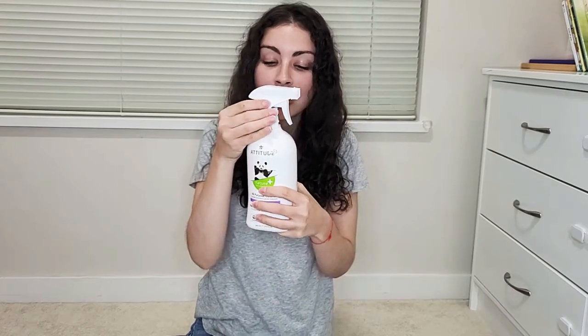This is aromatherapy in a bottle. This is the Attitude Nature Plus Technology All-Purpose Cleaner. Cleans efficiently on any surface. It's in the scent of lavender. Hypoallergenic as well. Oh my god, I've opened this like 30 times today. Seriously, it's so good. You just want to keep smelling it. It's like taking a bath, like bath salts that smell like lavender. It smells exactly like that. Very, very natural. Very good.